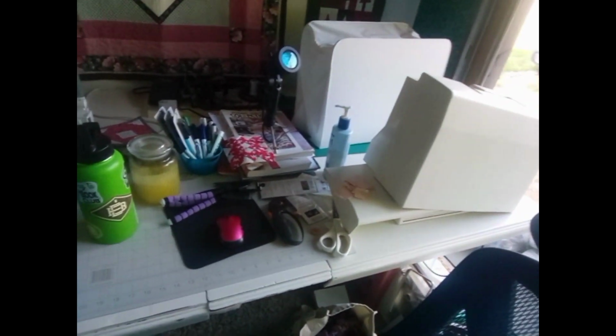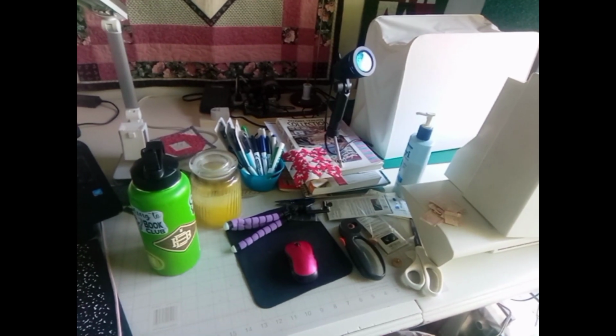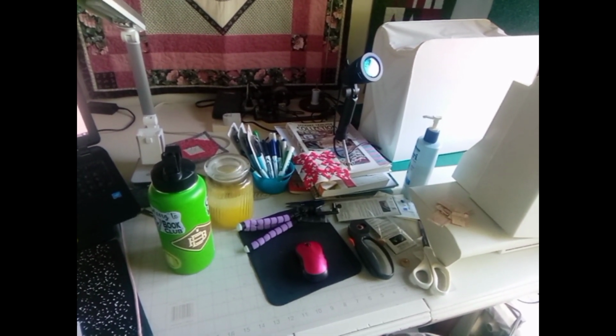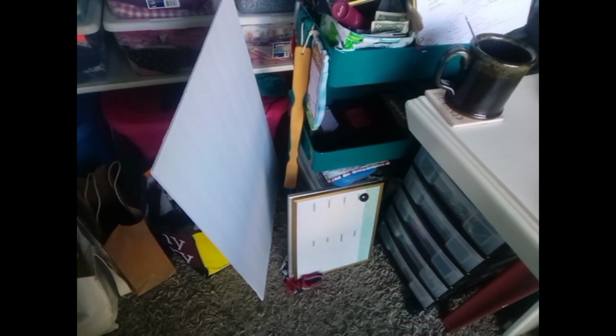And here is my table. My table is a bit cluttered with a bunch of different things, things that I'm in the process of working on and that I just need to get cleared away. Let's see, over here, an old coffee cup. I have water heating for a fresh coffee cup. And then some calendars and a poster board.